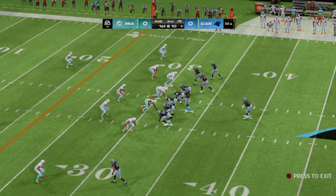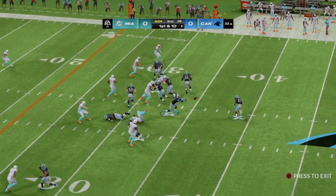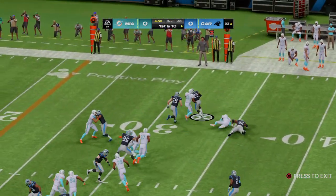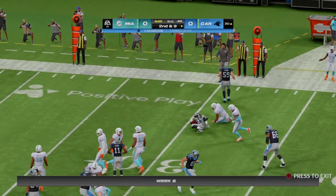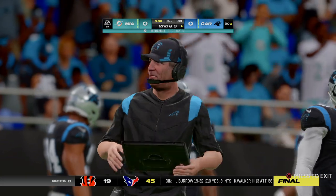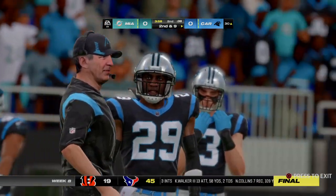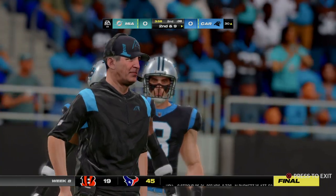From the 32 now, here's 1st and 10. Now a toss to Richardson. Just a yard on the pickup there, and it'll bring up a 2nd and 9. No doubt about it. A really nice job there by the defense, not allowing him to get to the perimeter.